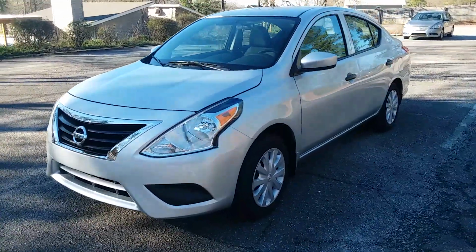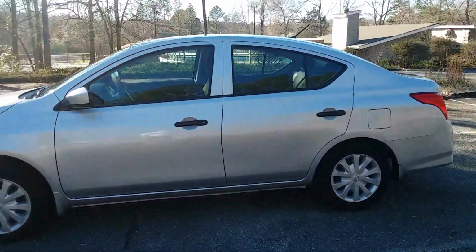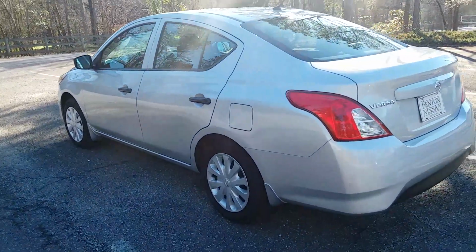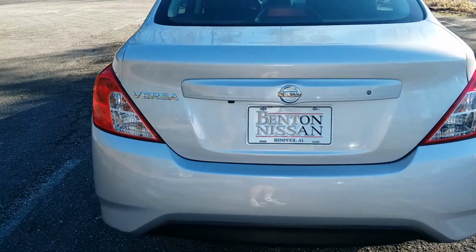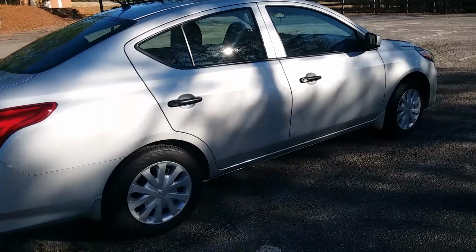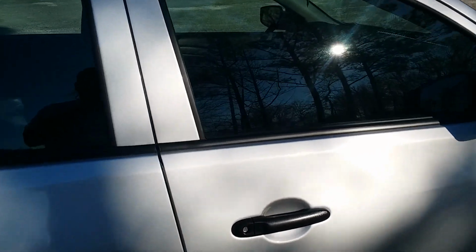for $11,700 plus tax and delivery. It came to $12,900. I put $5,000 down on it, and my payment's $159 a month for 5 years. I got it at Benton Nissan in Hoover, Alabama. The salesman was really great to work with. They didn't have one there, and he checked all over and found one at another dealer and had it brought in. This one has got the 5-speed manual in it.